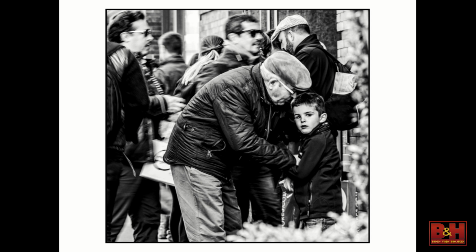This is in front of Chelsea Market. This little boy did not want to put his coat on, and he was really resisting, and I really like the crispness of this young child with the adults moving around him. He really didn't want to go with the flow.